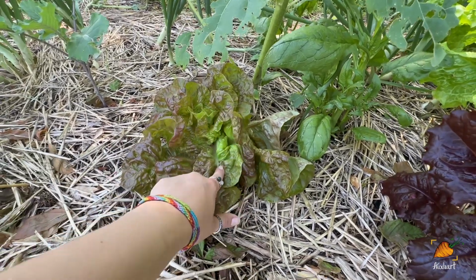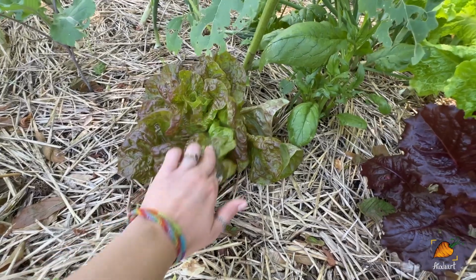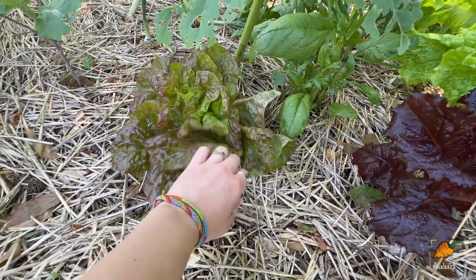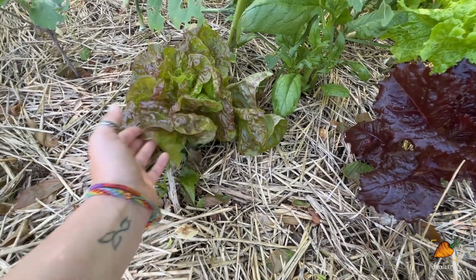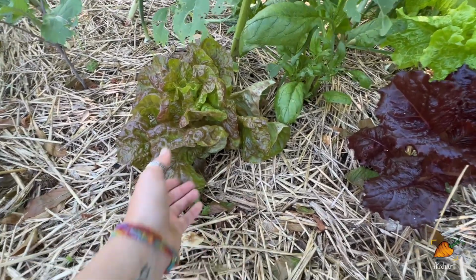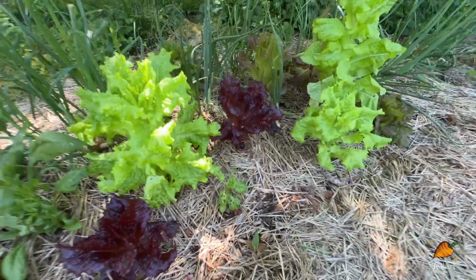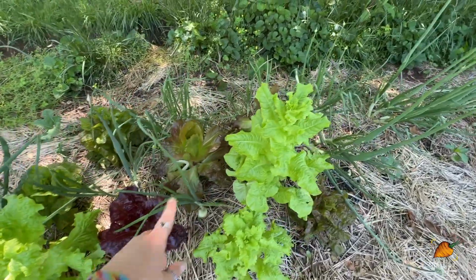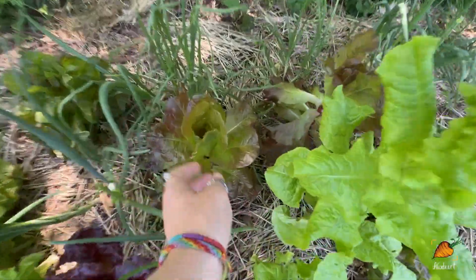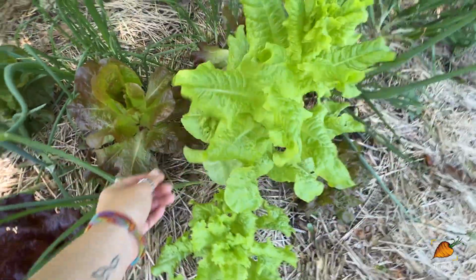This variety is Marvel of Four Seasons, and it's supposed to be really resistant to heat and cold and things like that, as according to the name. So I can say that it is so far living up to its name and being the last one to go to seed. These other varieties, this is black-seeded Simpson, I've got Merlot, and this one is Outrageous lettuce. And all of them have been really good producers.